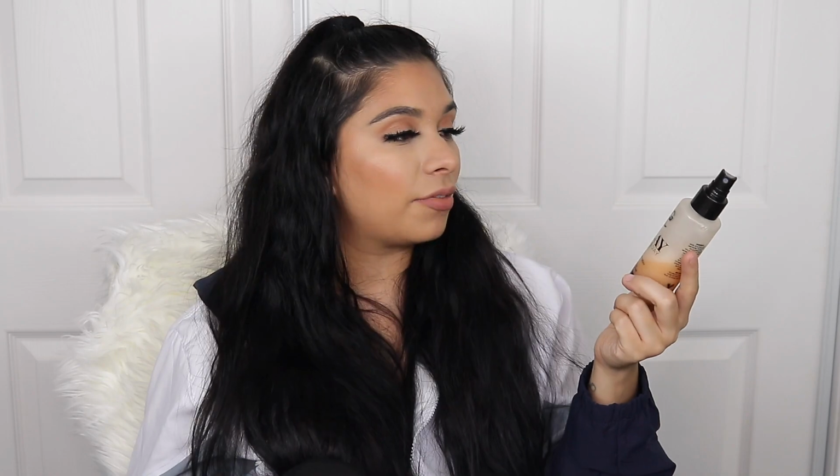I don't know, but it just smells delicious, and it literally makes my makeup stay on all day long. I kid you not, all day long. This shit is so bomb, you guys. I love it. I always have a backup in my closet of this stuff because I never want to run out of it. But this is so great.